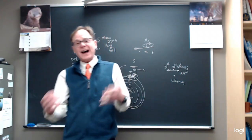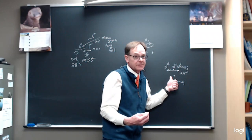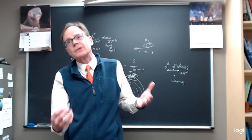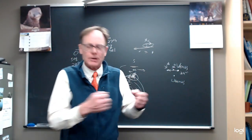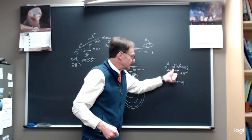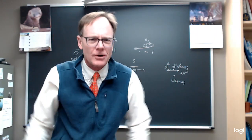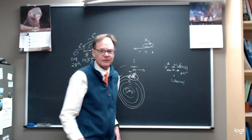So it's moving faster, it's closer to us, it's moving faster against the background stars, and Uranus is moving against the background stars too. Most of Uranus's apparent motion is actually our motion, where we're orbiting, but nonetheless, these are all moving against the background stars. Venus is just doing it much more rapidly than Uranus, and it's passing Uranus right now in the sky.